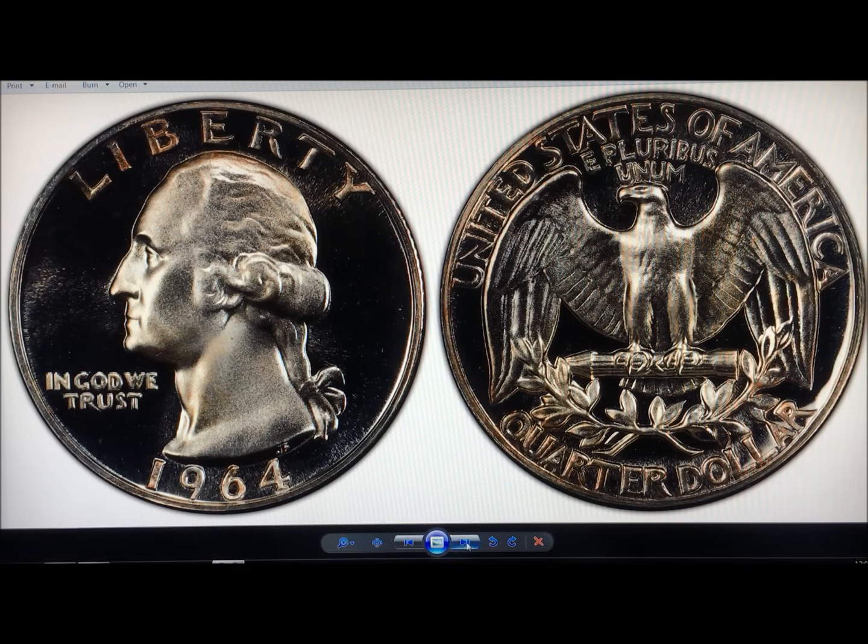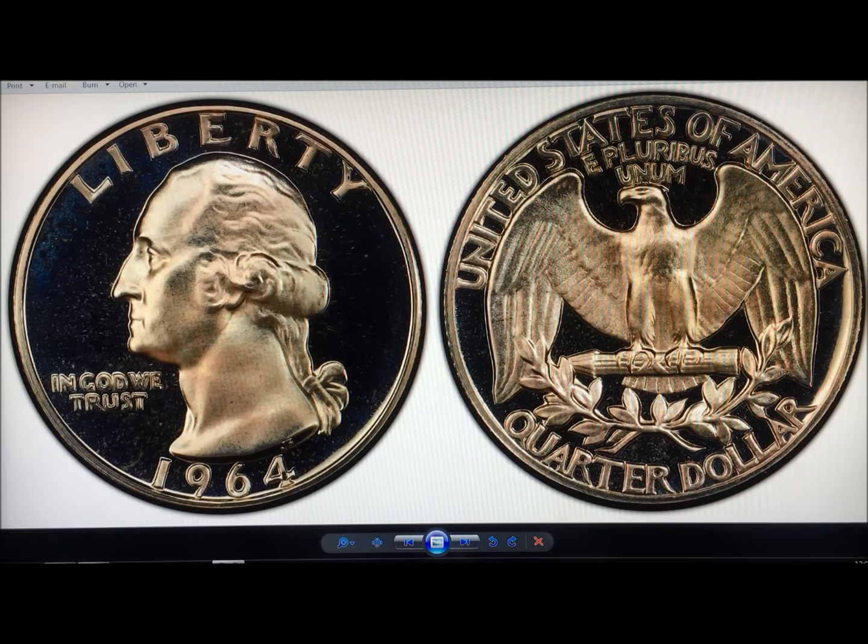Deep cameo condition is somewhat underrated, as fewer than 1,000 total examples in all grades combined have been graded by PCGS with the deep cameo designation. Anything grading proof 68 deep cameo or higher is considered scarce. One example recently sold at Heritage Auctions and grade proof 69 for $1,150.